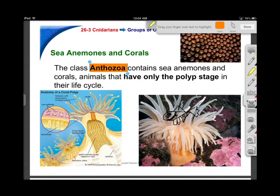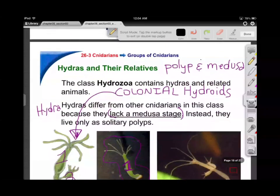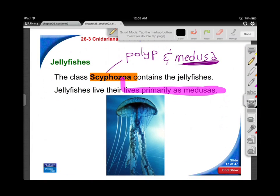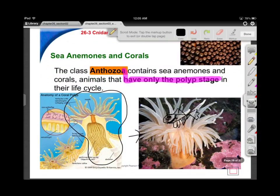Anthozoa, right, polyp stage only. And that's what you're seeing down here, and also over here. So if we go back, these guys are polyps only. These guys do some crazy colonial polyps. They can be very interesting, but most of them will do a little Medusa phase. And our traditional jellyfishes will do a polyp and a Medusa phase, but you've seen that I've underlined Medusa because they prefer to be in the Medusa phase. So, Scyphozoans, the crazy colonial Hydrazoas, and the Anthozoas that like to be in the polyp phase.